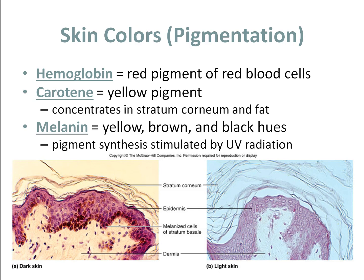This is the pigment that is synthesized by the melanocytes down in the deepest layer of the epidermis, and then passed on to the keratinocytes. We secrete more melanin when we are stimulated by UV radiation. This is why you get a tan when you go out in the sun.